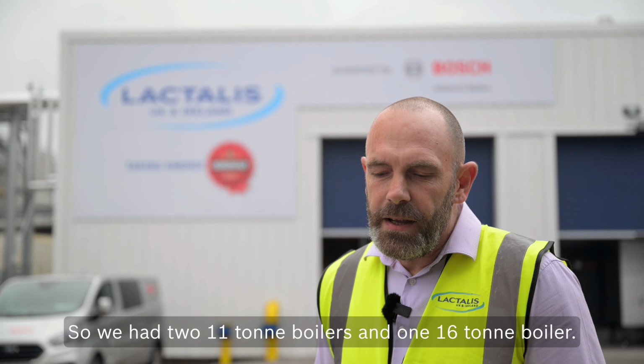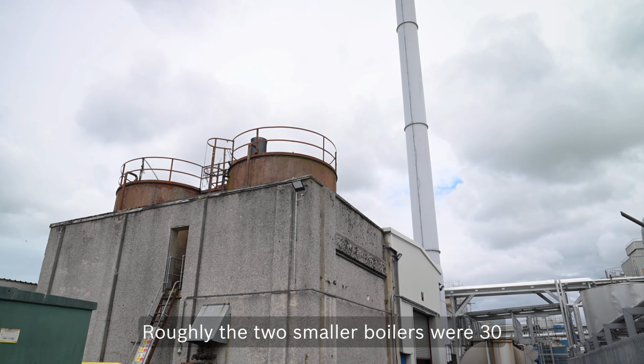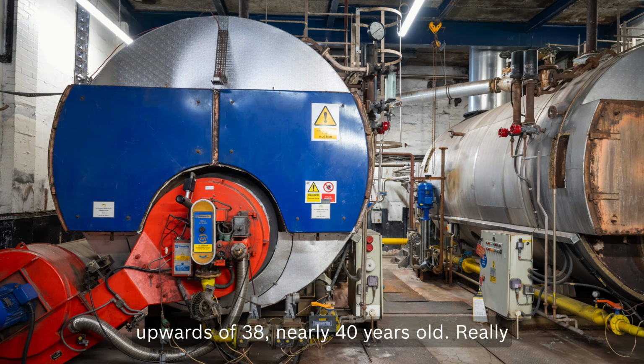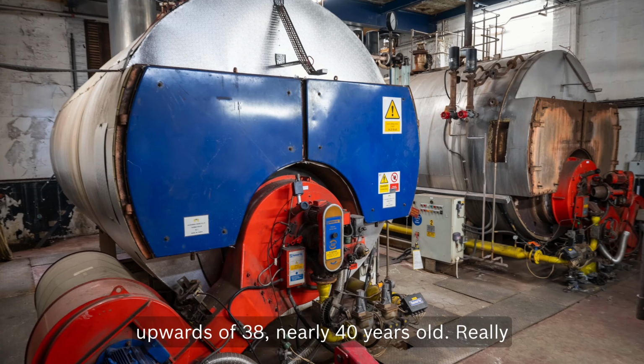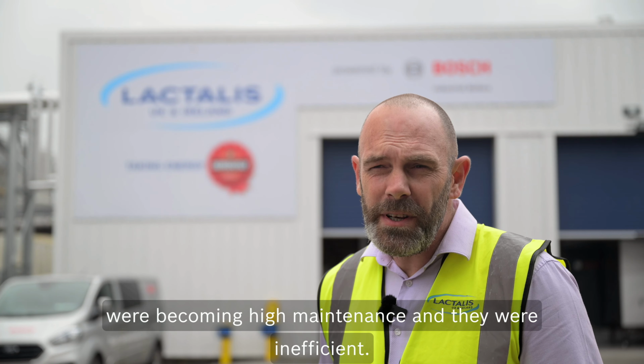So we had two 11-tonne boilers and one 16-tonne boiler. Roughly the two smaller boilers were 30 years old and the larger boiler was upwards of 38, nearly 40 years old. Really, they were coming to the end of the life. They were becoming high maintenance and they were inefficient.